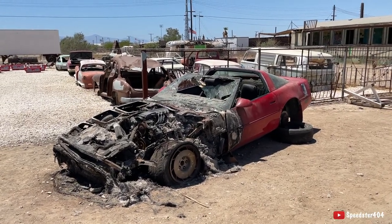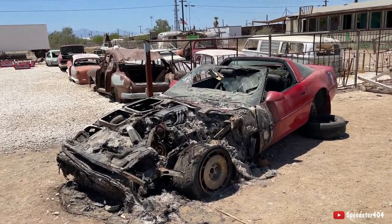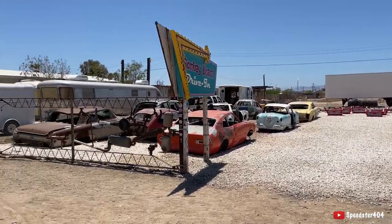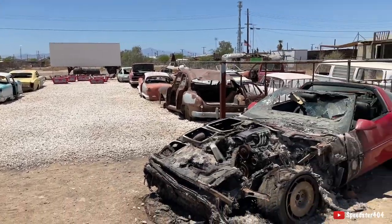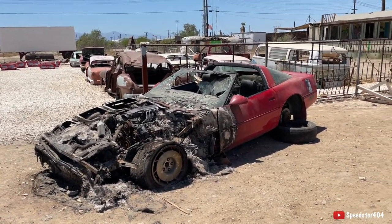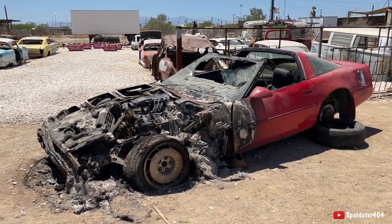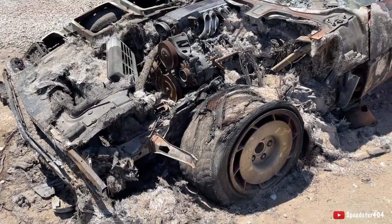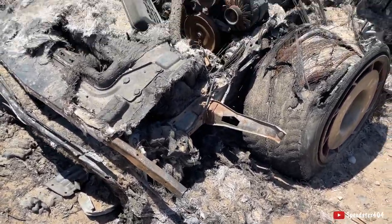All right, guys, I'm in the middle of the desert. It's like 110 degrees right now. And check this out. Check this parking lot with a bunch of abandoned cool cars. It's pretty crazy. Got a burnt Corvette here. Look at this. Wow.